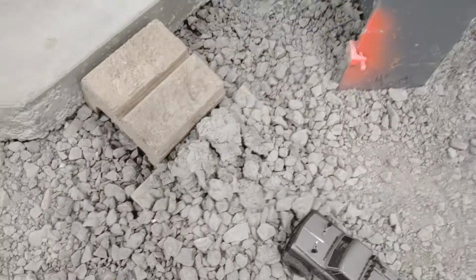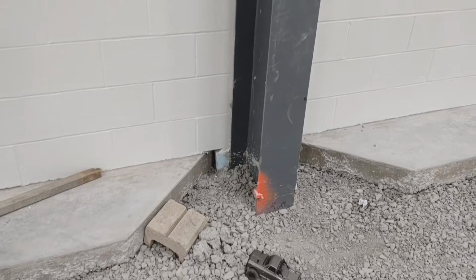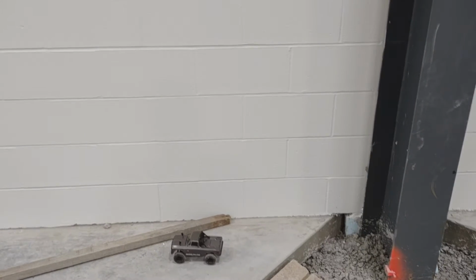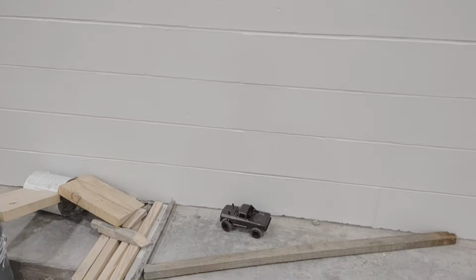Have I told you guys how much I love this PN racing motor? Alright, we just did a door check. I swear the brushes in this thing are waking up or something, man. Look at that. It's monster torque.